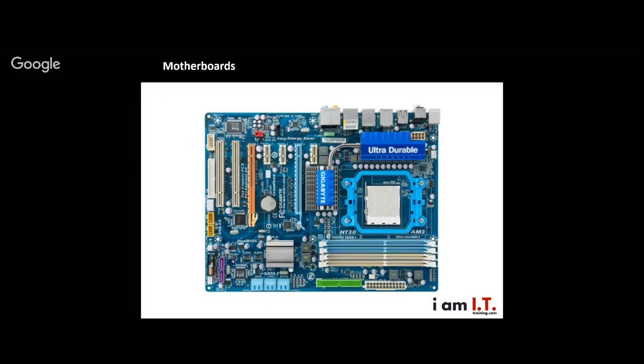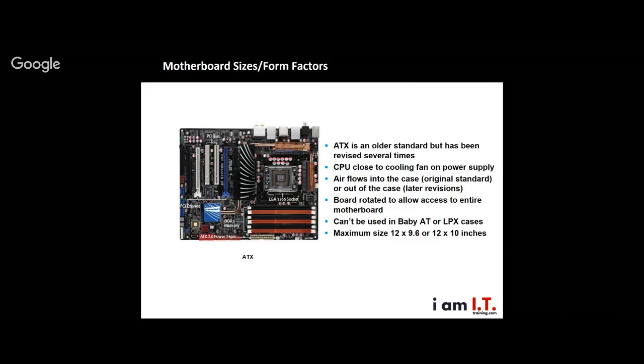So you'll keep seeing this picture of a motherboard, but I don't want you to feel like all motherboards are exactly the same. We have different sizes and different components on different motherboards, and you should be familiar with some of the most common. The first one we'll look at is an ATX. Now the size of this thing is what makes it a little bit different. It's the bigger version of the micro and mini ATXs that we'll look at here in a second. This is older, but they just keep revising it, and that's because it works. The CPU itself is really close to the cooling fans on the power supply, which makes it really efficient. And we'll take a look at how we get that airflow on our motherboard and our cooling specifically for our CPU a little bit later this chapter, actually.